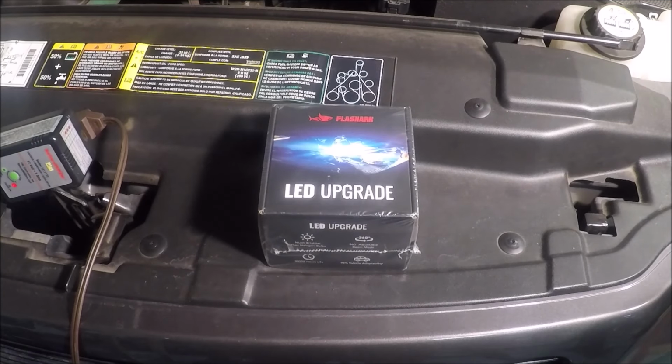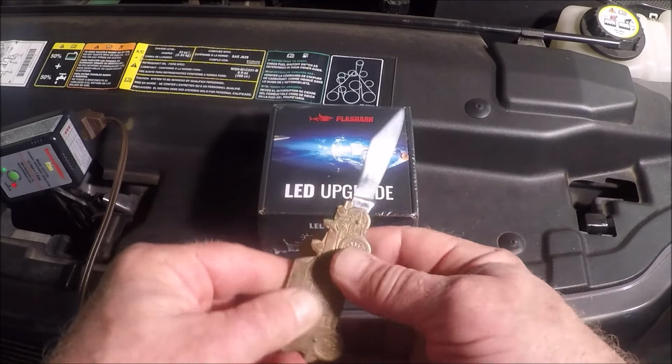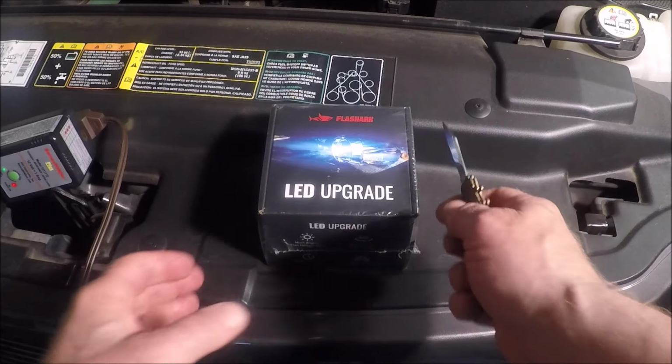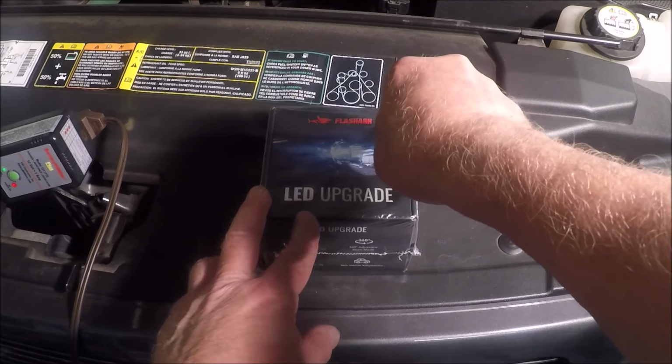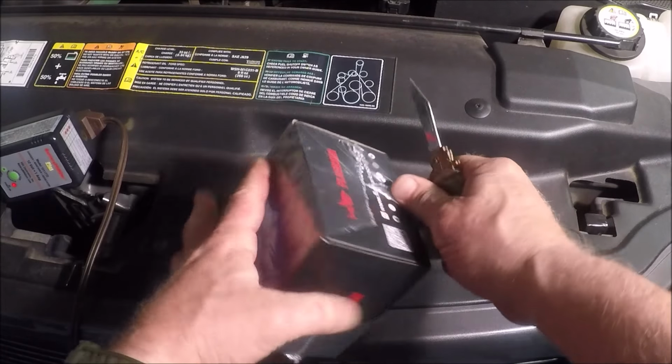All right, so let's get this box open and see what we're dealing with. Incidentally, I just thought I'd share this super cool knife that I've got. I don't remember where I got it, but I just thought it's cool and I'd like to share it. Anyway, I've never opened these up, and we'll see what we've got inside.